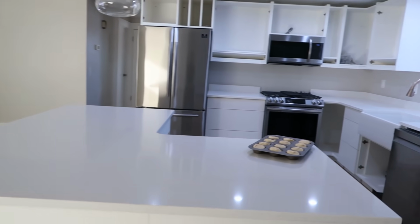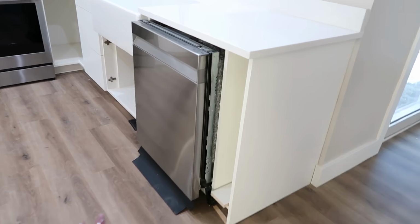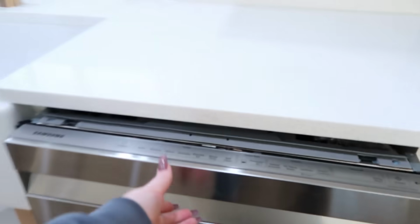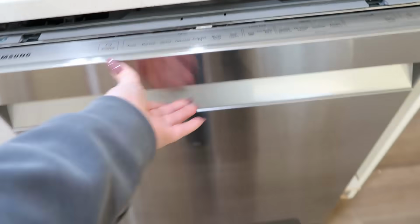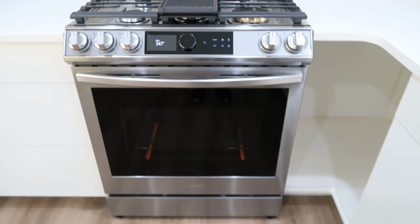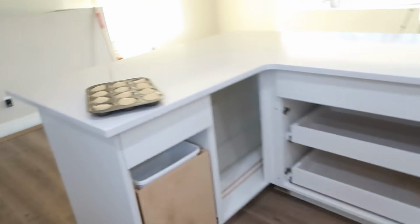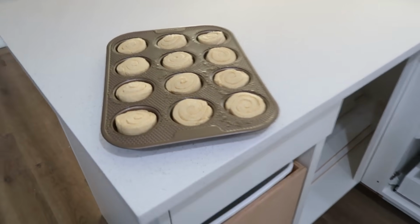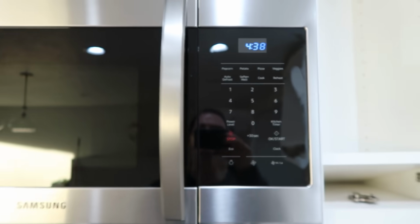Here is the first look with the appliances in. The dishwasher is not all the way attached yet, but it's here and it's ready to go. We showed a few features of the oven earlier. It is warming up, getting ready for the rolls that Stan brought, and the matching microwave and the fridge.